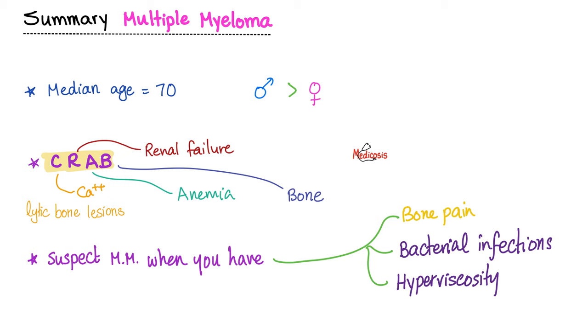So I said CRAB 65. Why did I say 65? Because the average patient is old. The median age is 70, so you can even say CRAB 70. That's a better mnemonic than CRAB 65.